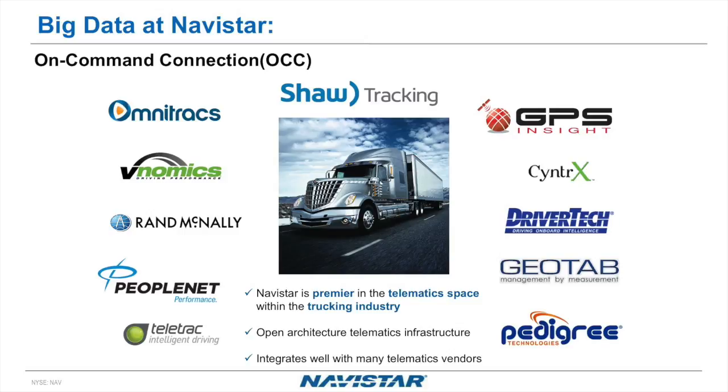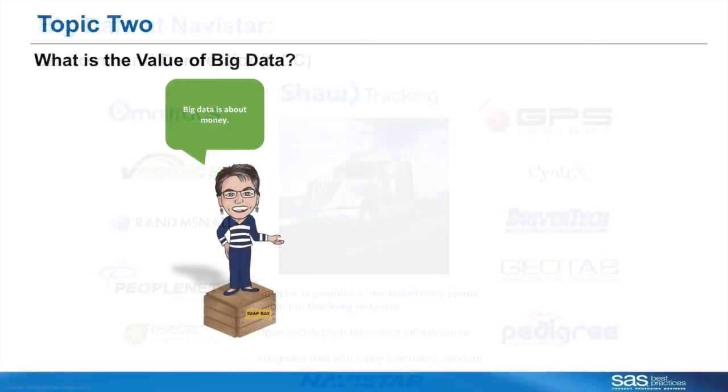Now, you've both made reference to the 3 V's of big data: volume, variety, and velocity. But what about the value of big data? I'd love to get your individual perspectives around the value of big data.